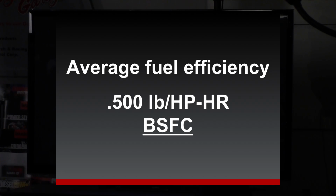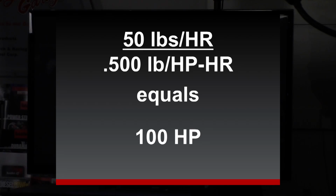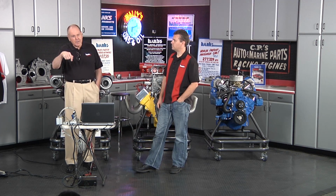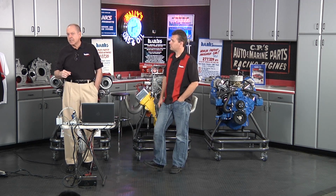Average fuel efficiency on a hot rod engine, it takes about a half a pound of fuel to make 1 horsepower for an hour. That's called the brake-specific fuel consumption. It's measured on an engine dynamometer normally. That's the brake part of that. Dynos are called brakes. So now I've got 50 pounds an hour. It takes a half a pound per horsepower per hour. That equals 100 horsepower. So 10 pounds of air per minute, I just walked you all the way through air, fuel, and engine efficiency and right back to the 100 horsepower.